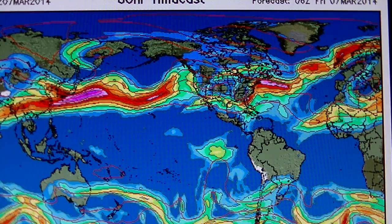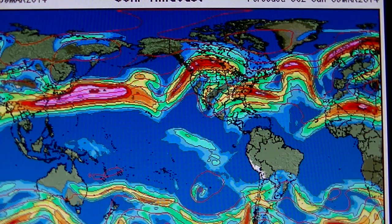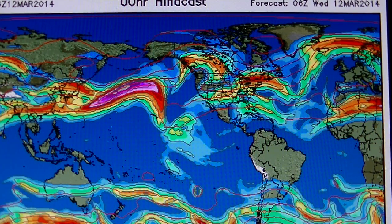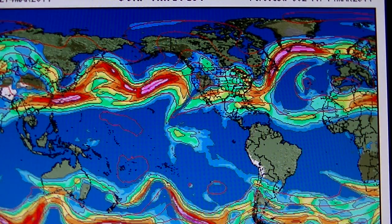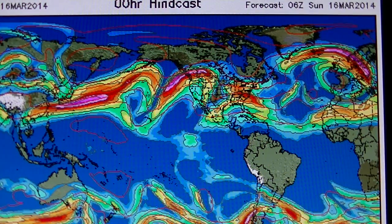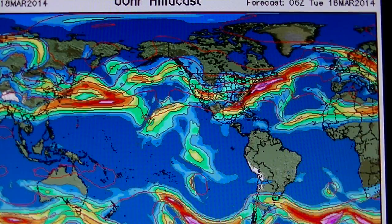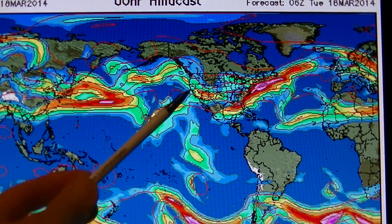March 6, 7 March, 8 March, March 9th, March 10th, March 11th, March 12th, March 13th, March 14th, March 15th, March 16th, March 17th, March 18th. Again, you've got a nice southerly flow. The eastern seaboard is thawed out, so they've got to reestablish it.